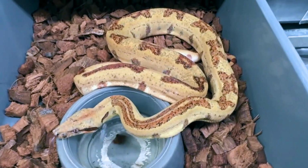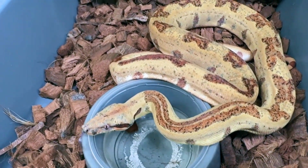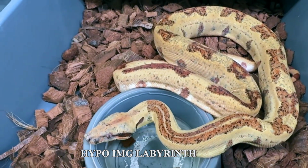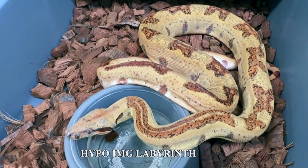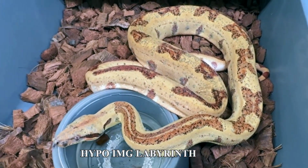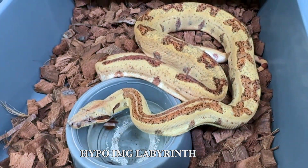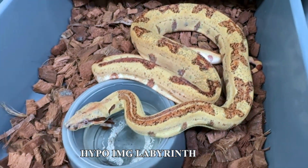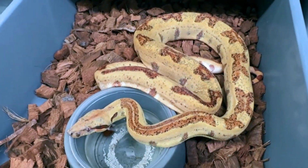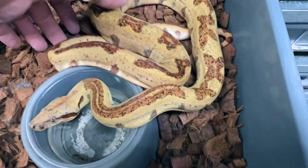And then just for good measure, we'll end with the hypo Labyrinth IMG, or increasing melanistic gene. And you can see that once again, IMG is a darkening gene. So it's a gene that deposits melanin as the snake gets older. So once again, Labby, something that reduces melanin, reduces pattern, combined with something that increases melanin. It's like they're fighting it out. They're going to be fighting it out this whole snake's life.